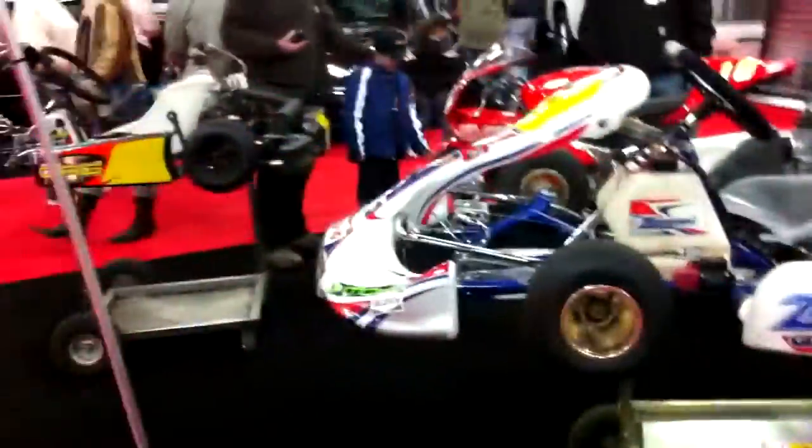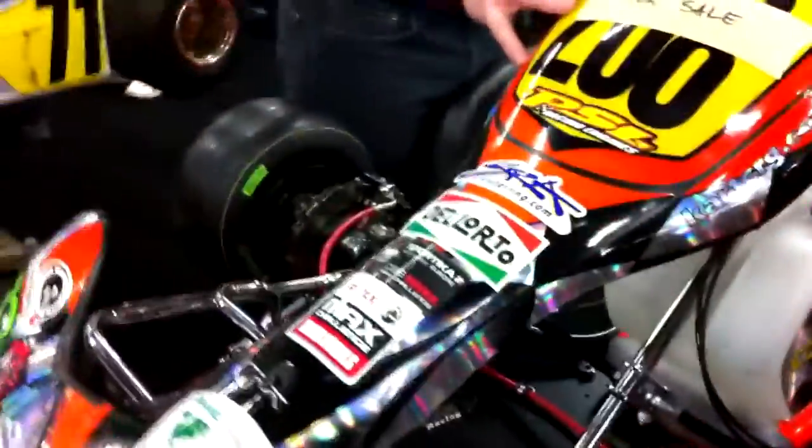$10,000. Is this brand new? Yes. Oh, is it? Oh, actually, wait. This one might be a World Cup. Actually, this is a World Cup. So this one's $8,500. Yeah? It was used at the World Championships by some of the best drivers in the world. So it was used for 1 week.